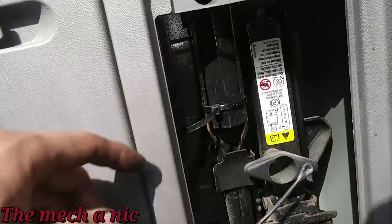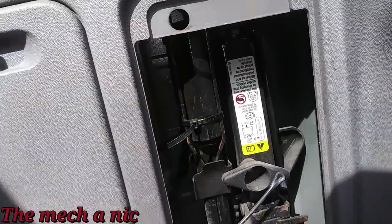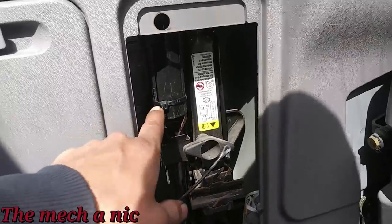That's crazy. And there we go, simple fix. One little zip tie right here, and all the rattling noise is gone. I could go ahead and put this cover on. And like I said, this is not gonna stop her from using this.